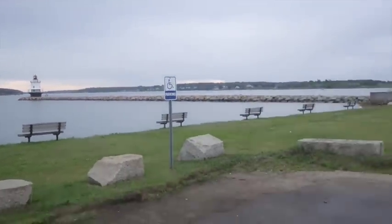Looks like we can walk out to it. Trish said it's called Spring Point Ledge Lighthouse.